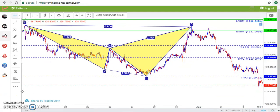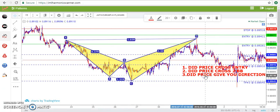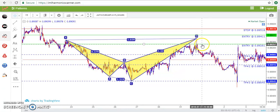Euro GBP. Here's another trade setup. Let's get rid of this real quick. That was for the team. But here's another trade setup. It gave you the entry price 1, gave you entry price 2. It didn't get to entry price 2, but it almost got there if you had to put your sell stop on entry price 1.